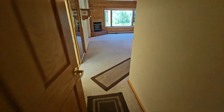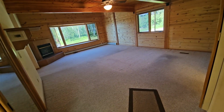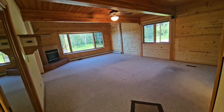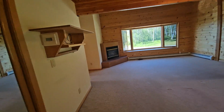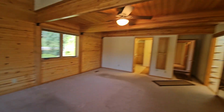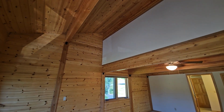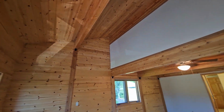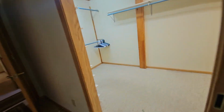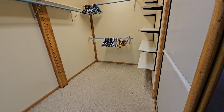Main floor also has the main floor master. So you got a huge room here. This is probably more than 20 feet by 16 feet. It's got a huge bay window, has its own private gas fireplace. Here it's got the wood beams, big wood beams over there. And then on this side, they've got the tall ceilings along with more wood beams. And then it has a huge closet. Closet's probably 6 foot, 7 foot by 16 foot or so.